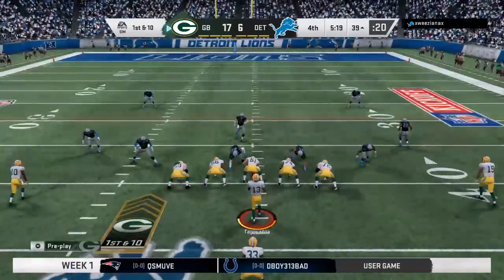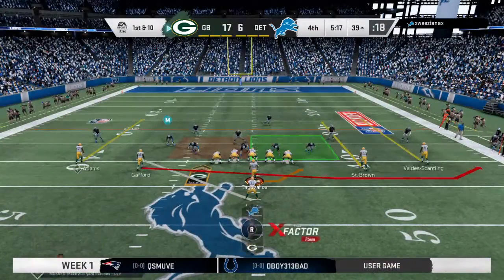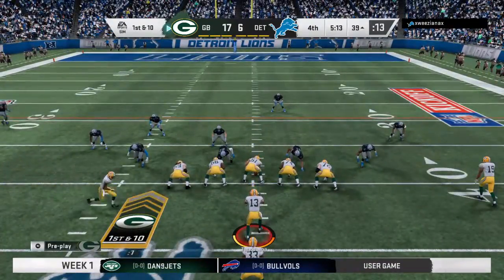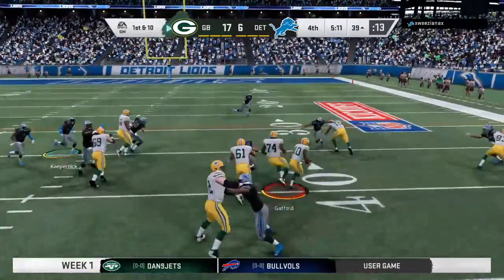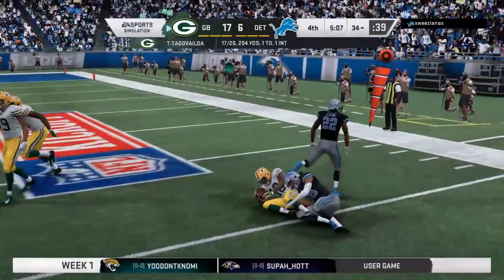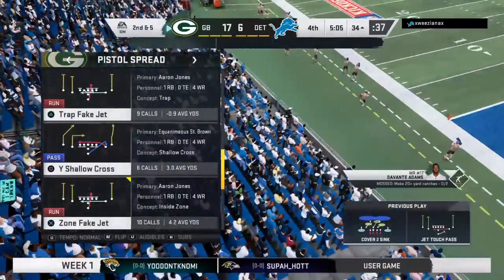Swings, slants, quick outs, things that they consider safe. This quarterback now perfect since the second half started. 7 of 7. It's 1st and 10. 5 yards on the carry. Good pickup on 1st down.